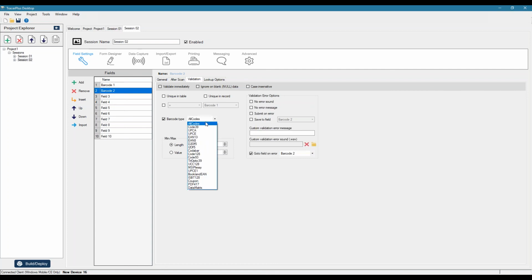So that means, for instance, the bottle would be printed with a code 39 barcode font, and the wristband would be encoded with the code 128 font, so that they couldn't scan the bottle twice or the wristband twice and have it successfully submit. So it required them to scan that specific barcode and to make sure that they were actually doing their job correctly.